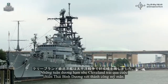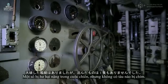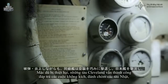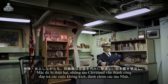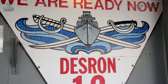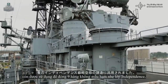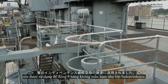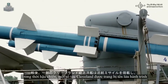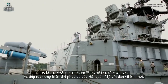The Cleveland-class light cruisers went through the Pacific War with flying colors. Some of them were seriously damaged in battle, but none were sunk. Battered and burnt, Cleveland successfully repelled air raids, sank Japanese ships, and shelled enemy positions on countless islands. Apart from the 27 cruisers, the hulls of the Cleveland-class ships were used to build 9 light aircraft carriers of the Independence class, which had a significant impact on the outcome of World War II. In the post-war period, some Clevelands were equipped with cruise missiles and stayed in service in the US Navy in a new capacity.